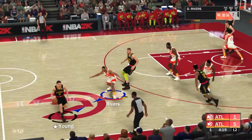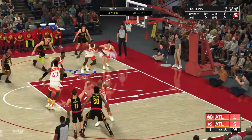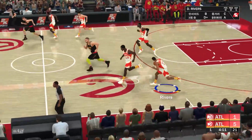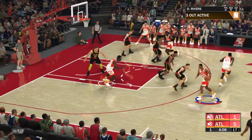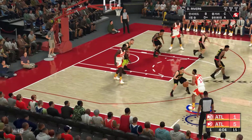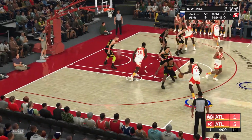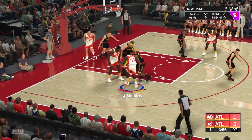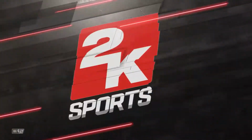On defense, the Hawks, 4-point game. Launches a 3. It's hauled in by Willis. Here's Rivers. And there's the pass to Wilkins. Back to Rivers. Pass to Wilkins. And that one clearly a foul. Gets the whistle and 2 shots coming up.